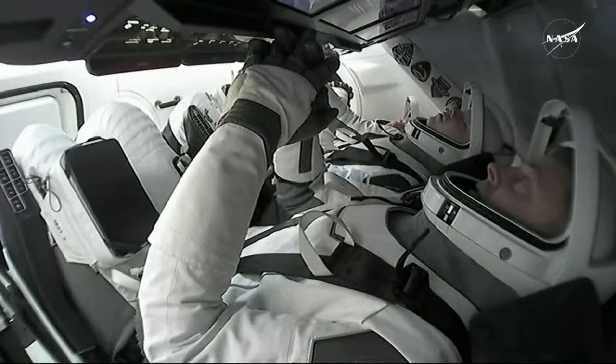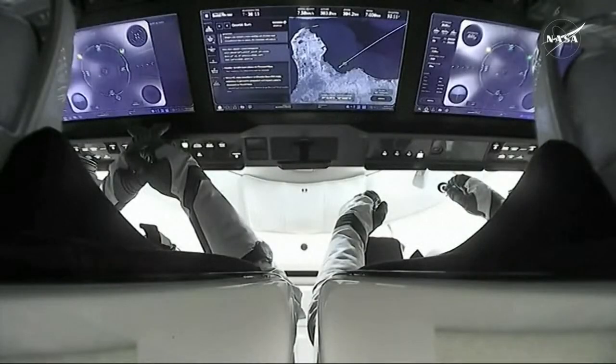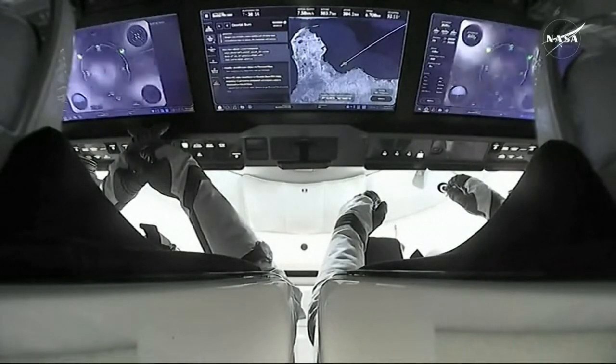We're awaiting confirmation that their deorbit burn is complete, which is the last burn that's going to help set them up on a trajectory to splash down off the coast of Florida. Deorbit burn complete. Performance nominal. Nose cone closure initiated.